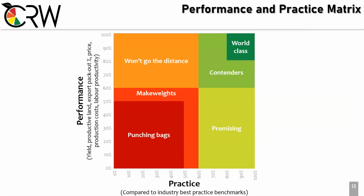And on the bottom axis, you have practice: how you're doing things, your standard operating procedures, your irrigation scheduling, your plant nutrition planning, and the like. If you are poor at your practice and your performance is also poor, let's say below 50% in each instance, you're like a punching bag. You're suffering. You're taking a lot of pain. You're not performing. If you improve slightly, let's say between 50 and 60%, you might make the weight of that weight class, but you're not in the fight, and you're certainly not going to win it.